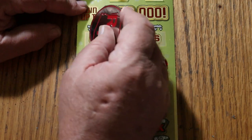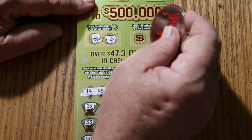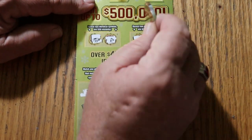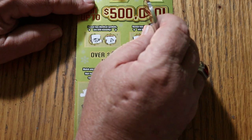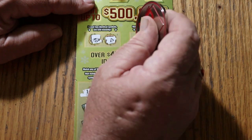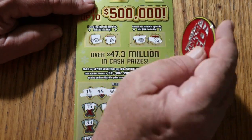Two symbols for 50, a ring and a diamond, no. For 100, a chest and a nugget. Well, there you have it. Santa Claus came by and threw rocks in my stocking. And that's the way it goes sometimes. Anyway, hope you didn't enjoy the attempt.